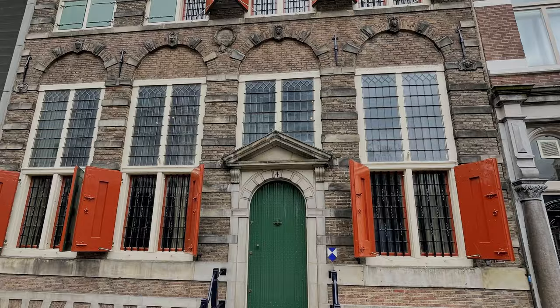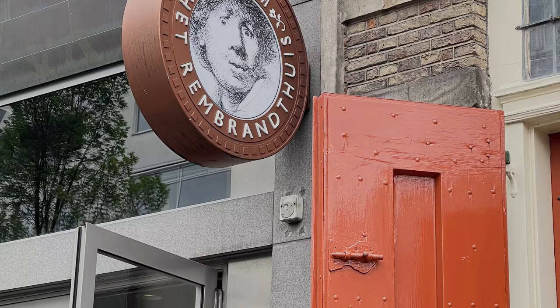Here we are at Rembrandt's home, and it's now turned into a museum. We're about to take a look and view the works of Rembrandt. Follow us on our journey.